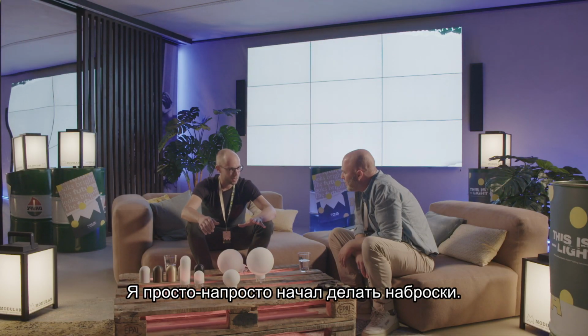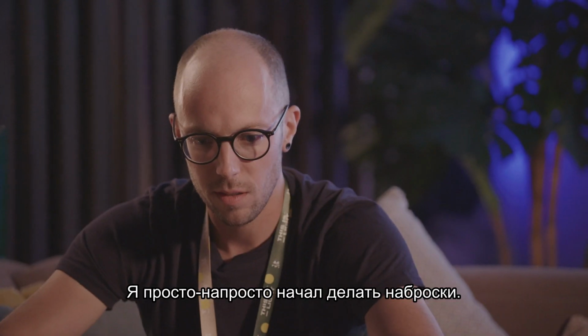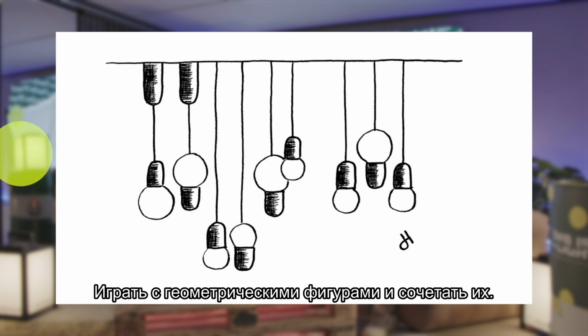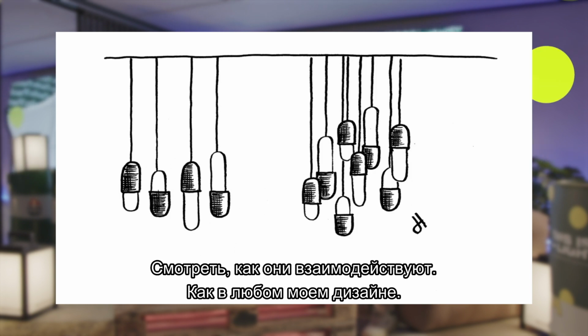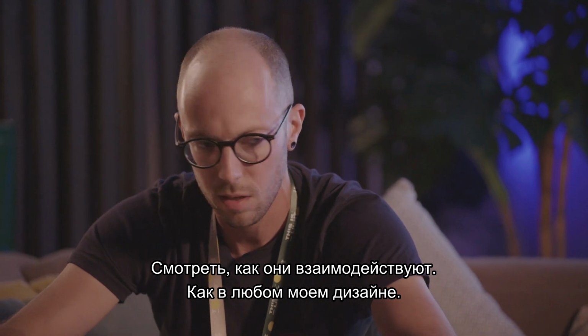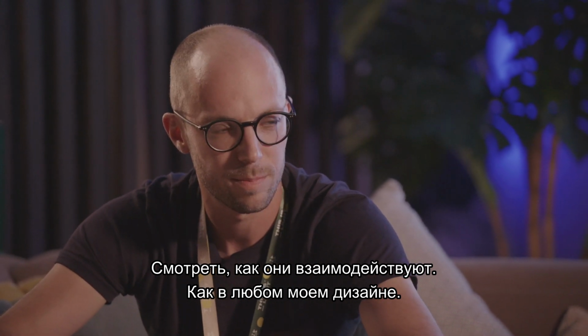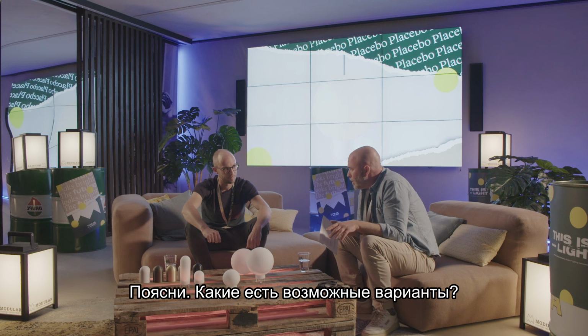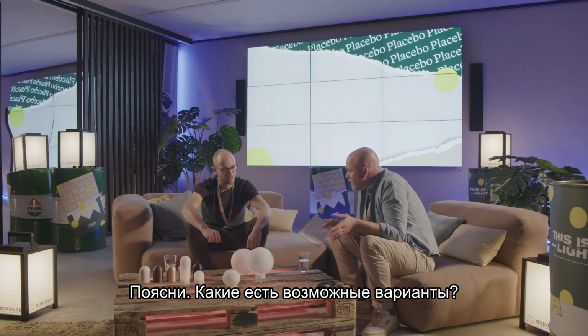Like a lot of my designs, I start sketching and really having geometrical shapes interact with each other, and it's experimenting, and Placebo worked in that way, like a lot of designs I did. Placebo is characterized by its modularity. What does it mean? What are the possibilities?